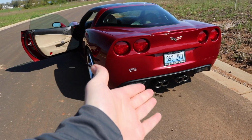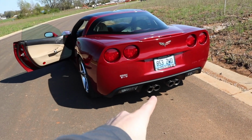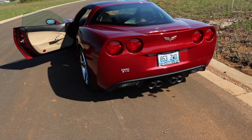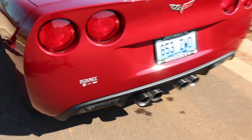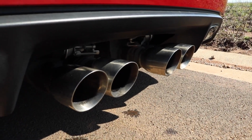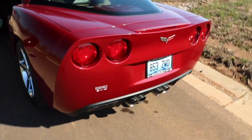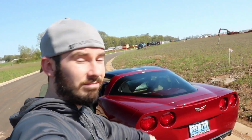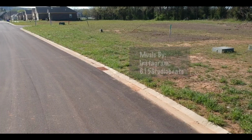It does have NPP exhaust. We pulled the fuse, which is notorious on the Corvette. You literally just pull it, valves stay open, and voila, magic. Sounds good. Has a good little tone to it. Get you down here nice and close. Yeah, it's really not bad. Might eventually do Corsa or something like that, but for the meantime, it's actually good. It's really not bad at all.